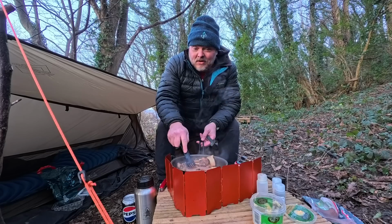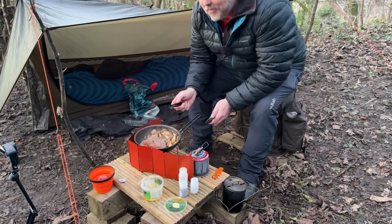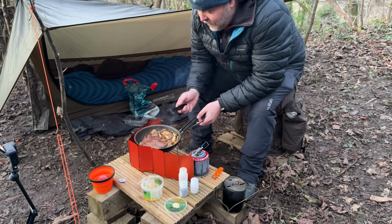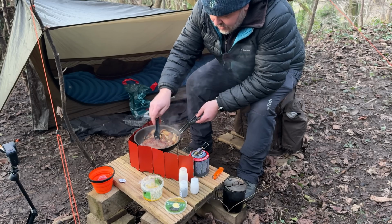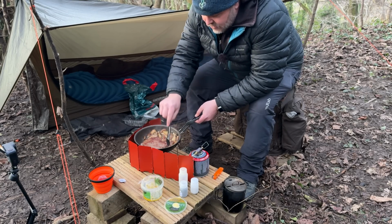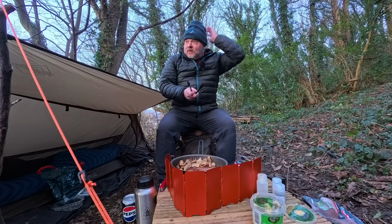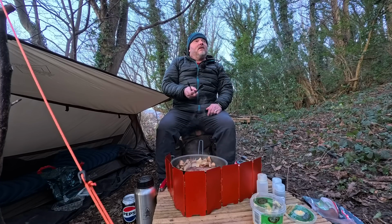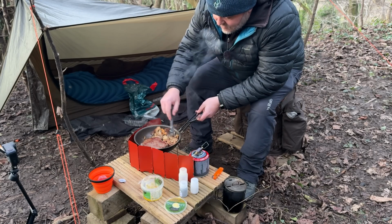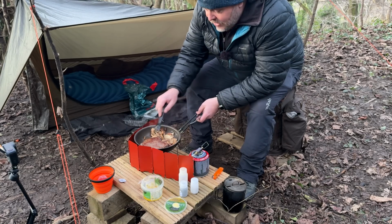By the way, I don't eat like this every day. Just because I like to come out camping and fry a steak up doesn't mean I have steak every night or fried food every night. I do eat meat with most meals though. That's always up for debate as well, isn't it? Some people say that meat's bad for you. However, it's what we're designed to eat, I believe. Back in caveman days, we were hunter-gatherers, but you weren't gathering all year round, were you?